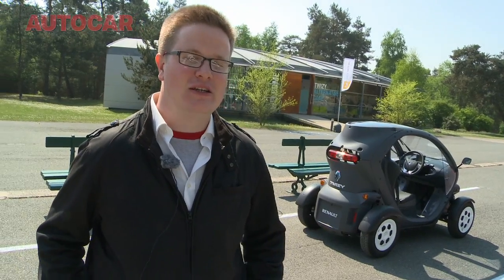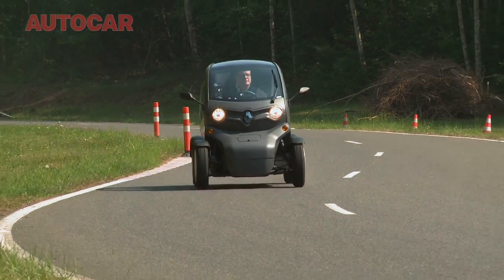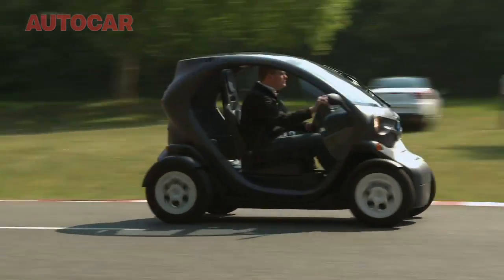City cars often just feel like low-rent super minis, but the Twizy's a real breath of fresh air. It's not just a quirky little EV, it's a car with real enthusiast appeal too. And it's all the more appealing and desirable and fit for purpose in the city for being electric.